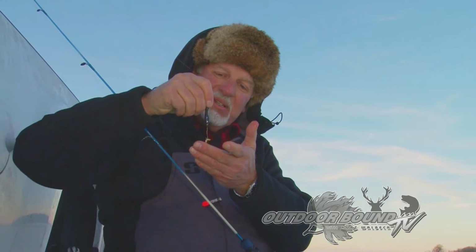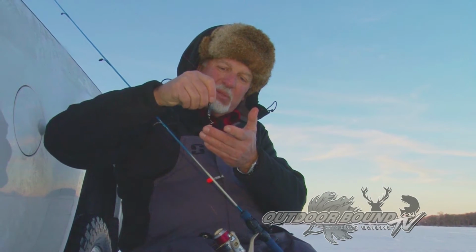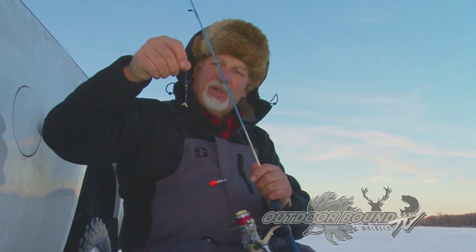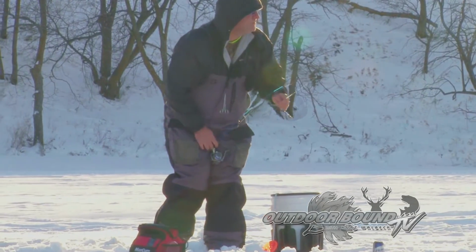Started out as a Pelkey lure from North Dakota, and now there's a number of people that make similar lures. All of them work good. This happens to be a black one. That's my favorite color.